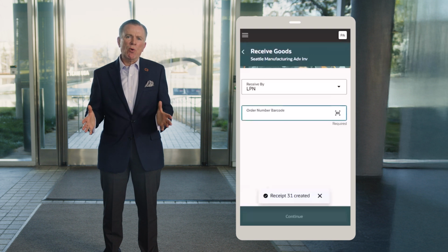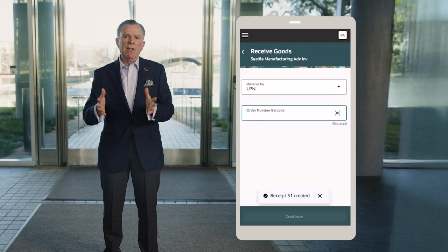LPNs have the same controls as when you are managing a single item, such as moving an LPN from one location to another and restricting certain transactions if they are packed into an LPN. The use of LPNs in advanced inventory is a great way to increase your efficiency in materials management and warehouse operations.